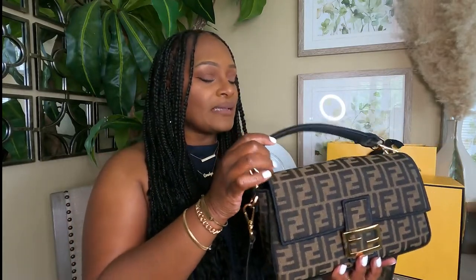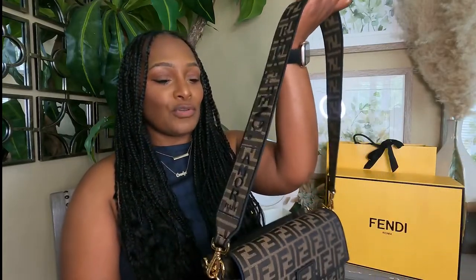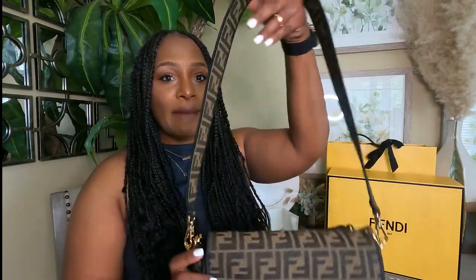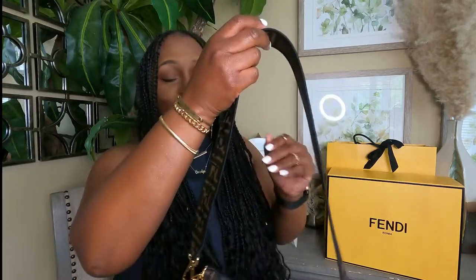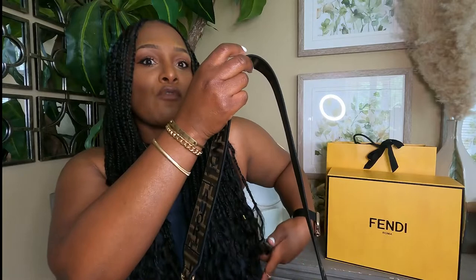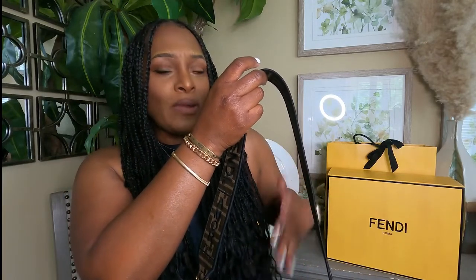Anyway, what really takes this bag to another level is this beautiful shoulder strap or crossbody strap. Now it's not super long, so if I wore it as a crossbody, it's gonna hit me right underneath my breastbone, but that's okay. I actually like it there. I like my purse close to my heart.